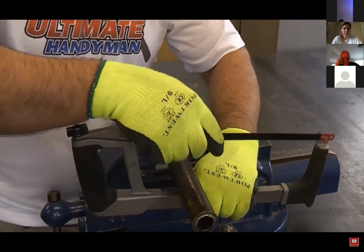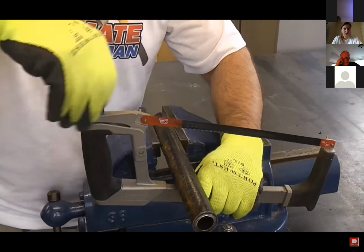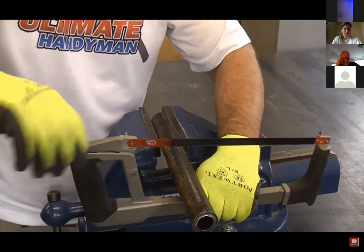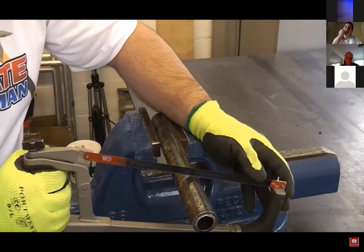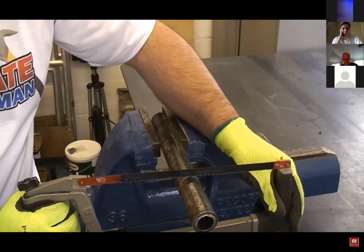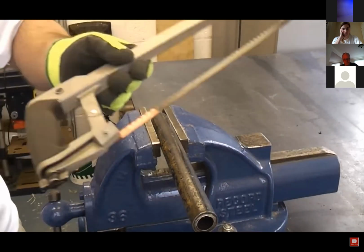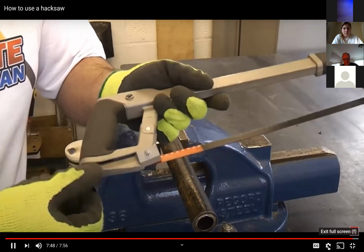So if we turn the blade upside down and make sure the teeth are pointing the correct way, then tension the blade, you can use the hacksaw like that. In that position, you're cutting downwards, so you're not taking the weight of the hacksaw, and there's less chance of the blade being pinched as you cut through. When you've finished using your hacksaw, don't forget to release the tension on the blade.